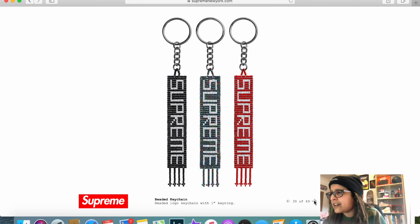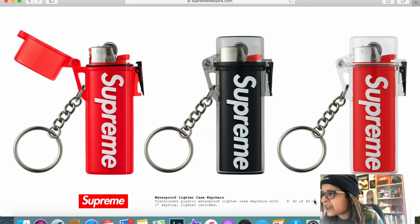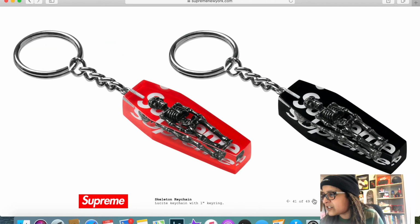Beaded keychain. Tell me you got some fantastic pins, Supreme. Please. Waterproof lighter case keychain. Very nice to put your lighter. And then they've got a skeleton keychain. Not sure how I feel about that.